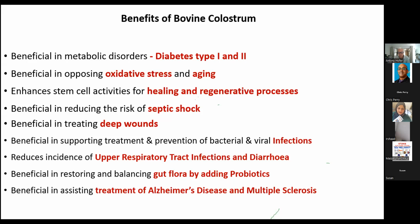And that is tied up with deep wounds. Who would have thought you can use colostrum directly onto cuts and wounds so that it reduces the infection and helps the tissue and it helps the wound repair? Very, very important. So obviously the support and treatment and prevention of bacterial and viral infections, and don't forget fungal infections.